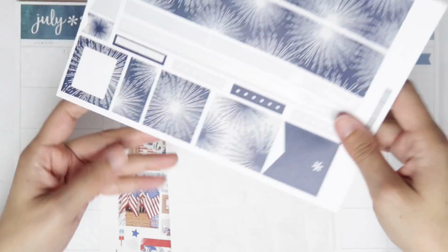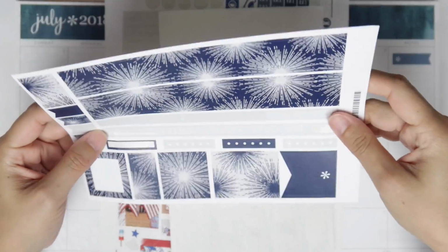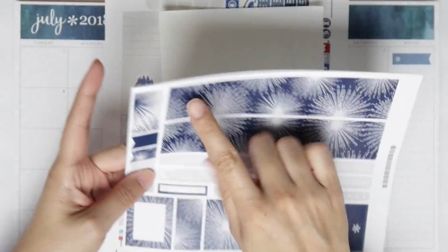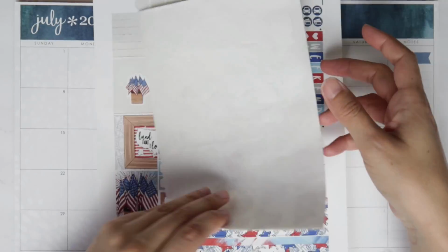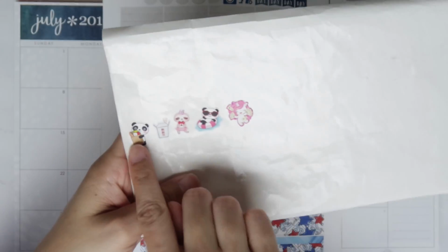And then this is their sticker sheet here. I love their Erin Condren sticker sheets. They're seriously my favorite to decorate. You'll see with the page when I do it. But yeah, I'm just going to be using this strip here and then some of these flags, which you will see. And then here I just have some character stickers from BeaYOUtiful Planning.